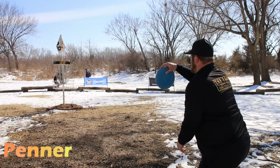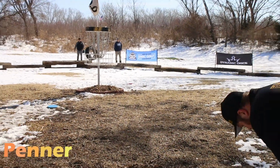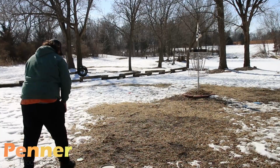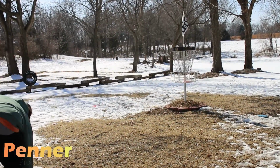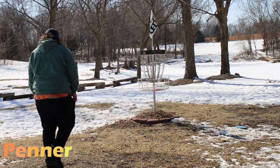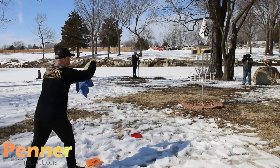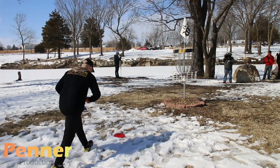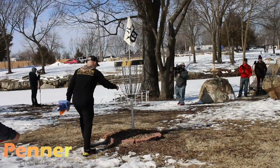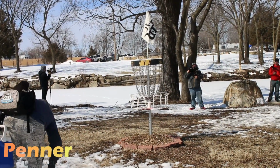This is from Matt's amazing second shot. Let's see if he can capitalize. Oh, just off the band. Good putt there from Gavin. Good hole. Yep. Colton. Great putt. We'll have some cleanups.